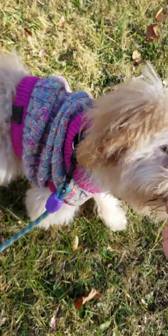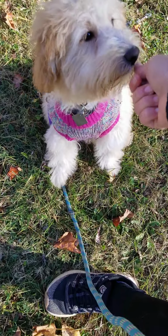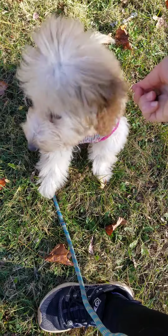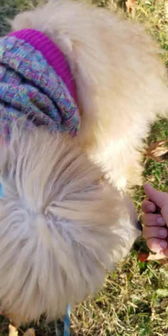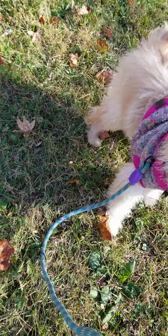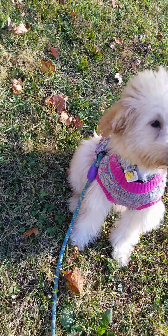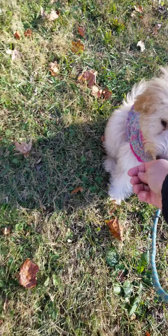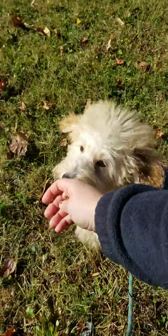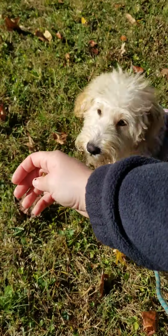Good girl. See, you like that sound? Good. And I'm going to lure her back to where she's behind my foot. And ideally, she's facing the same direction as my toes, but we ask for cooperation, not perfection. Good girl. And as soon as she stopped bouncing, that treat went in her mouth. Good. And we're going to walk past. One of the harder things about working with smaller dogs is sometimes you have to bend down. Good girl.